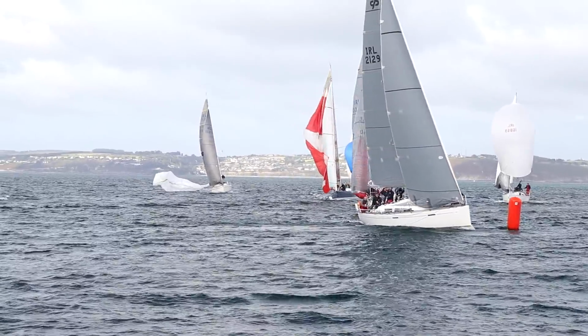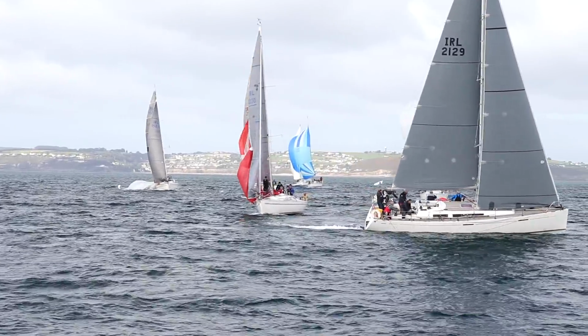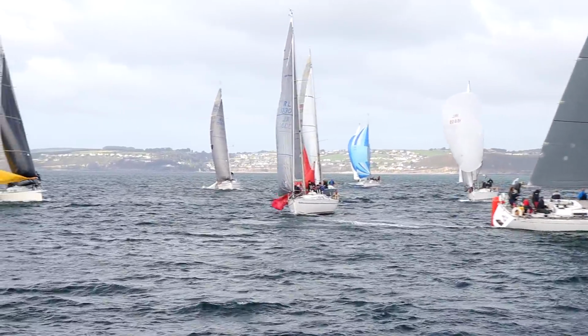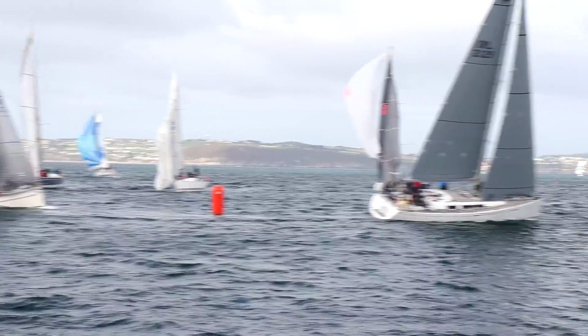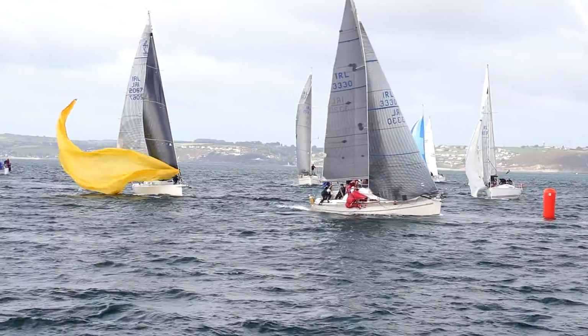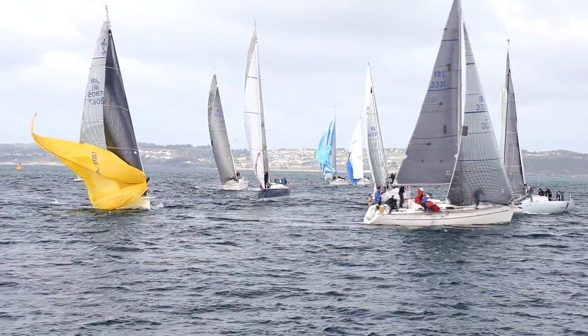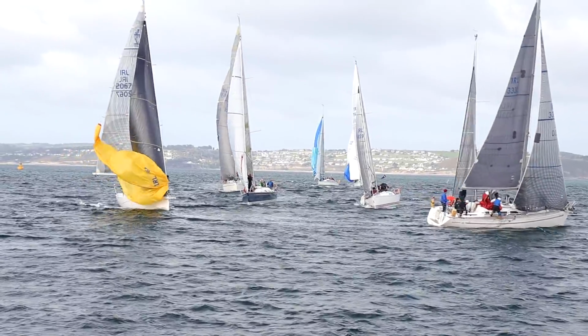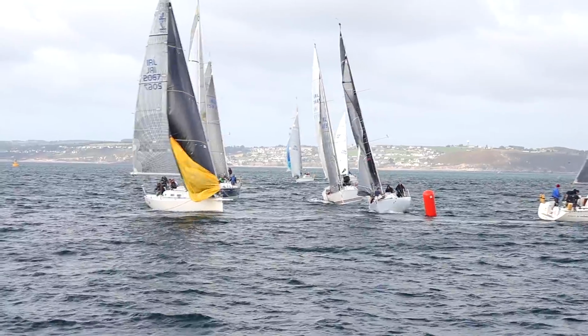Oh, hello. A little bit of a squall has come down here. So Dennis and the team, nice tidy takedown there. Spinnaker's away and the breeze is coming up a click, so they'll be able to get that going. Here we've got the guys from Kinsale. I've forgotten their names, I do apologise. Slightly ugly, a lot of action still.